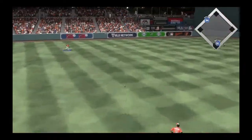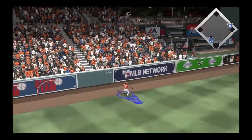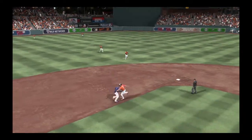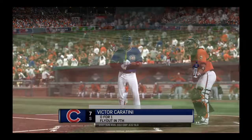Now a ball lined toward the gap in left center. And that's into the outfield for a one-out hit. Throw into second, but he'll get in there with an RBI double. Well, he thought about going for third, and now that runner's in no man's land out there.